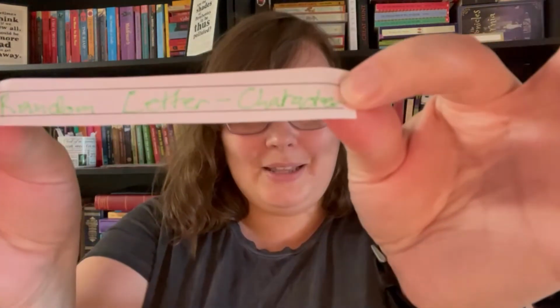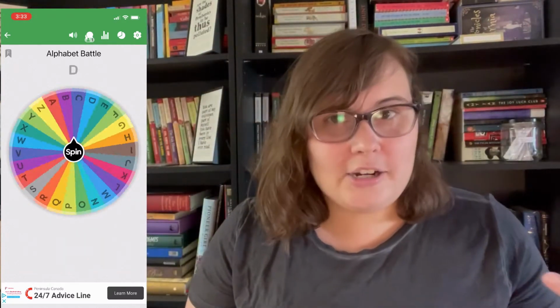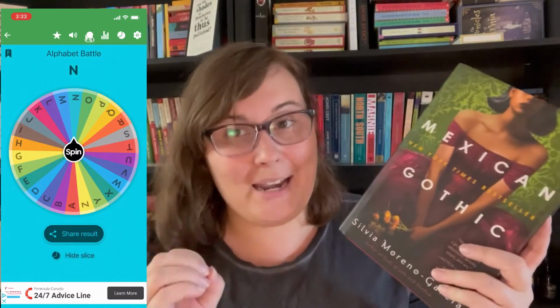As usual, we'll start in the hall and we'll go from there. This one took me a while to figure out all of the things. As you'll see, there are a few difficult prompts coming up, but the first prompt we got was random letter generator for character, which actually worked out perfectly, as I got the letter N and I was going to read Mexican Gothic this month anyways.